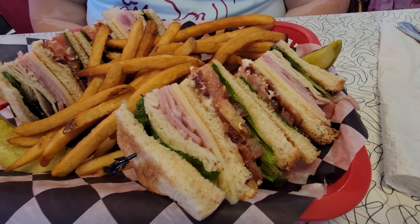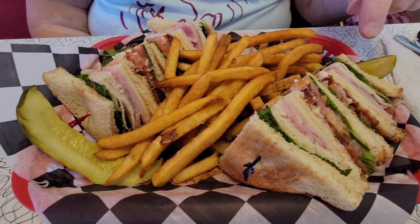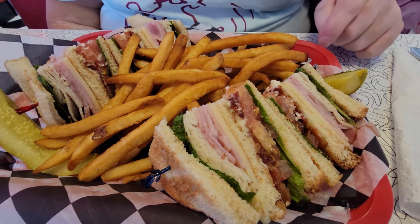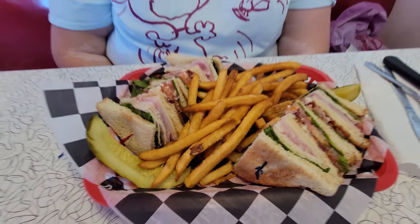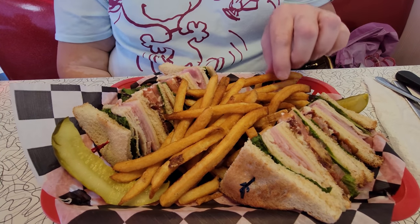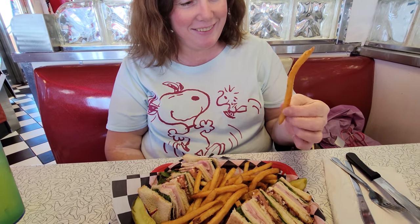A club sandwich with fries on white bread. It's got bacon, tomatoes, lettuce. Pretty much ham and turkey. Pretty much everything a club would have. It's a huge club, isn't it? Pretty big. It's a big one. Yeah, a lot there. Large fries. Yeah, they're really big. A huge fry.